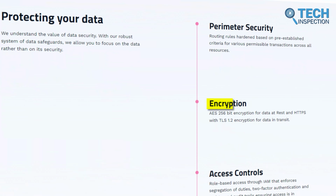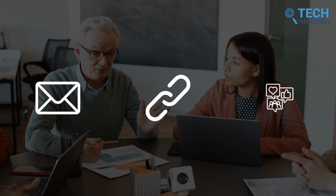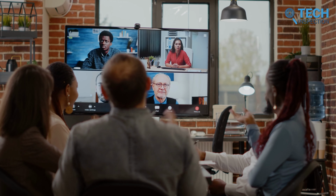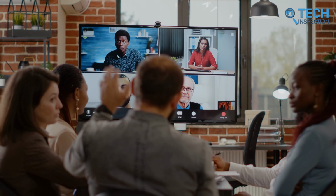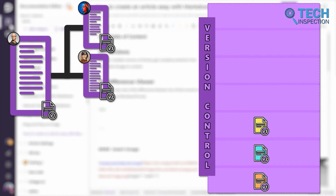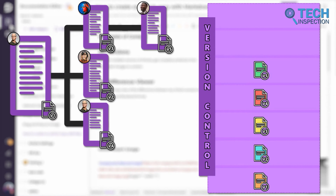They employ advanced encryption to safeguard user documents. Sharing documents is simplified through various channels, including email, links, and social media. Collaborative work within teams is streamlined, enabling simultaneous contributions from team members regardless of their location. An additional standout feature is its version control, effortlessly tracking changes made to documents for easy restoration to previous versions.